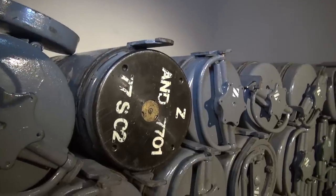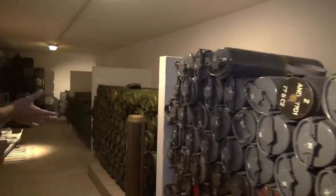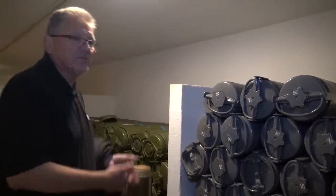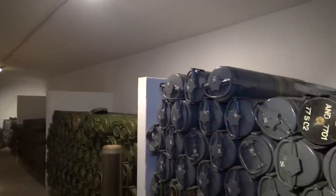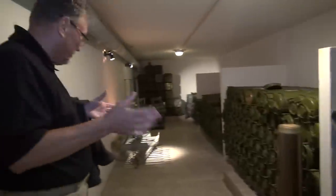So I see different colors. Gray, green. Yeah. And then when they're going to be used, you have to open it, take out the propellant charge, take it out to the elevator. Just to protect it, because it's that sensitive. You don't want any fire or any explosions in here, because if this storage is blown up, it could take the grenades with it, and then you have a bit of explosion.